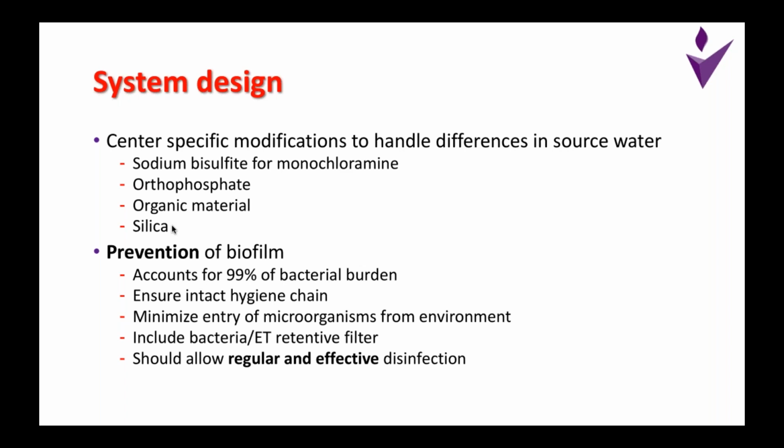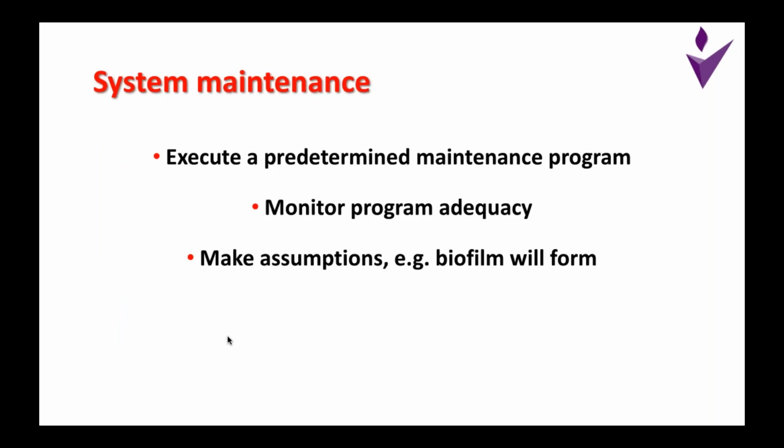The other important thing is prevention of biofilm, and please note that the word prevention is shown in bold here, because prevention is the important thing; once biofilm forms, it is not going to be eliminated, trust me. Biofilms account for 99% of bacterial burden in a dialysis unit. Therefore, we must ensure an intact hygiene chain, minimize entry of microorganisms from the environment, and include a bacteria or endotoxin retentive filter in the system. And we must allow regular and effective disinfection. So that was for system design.